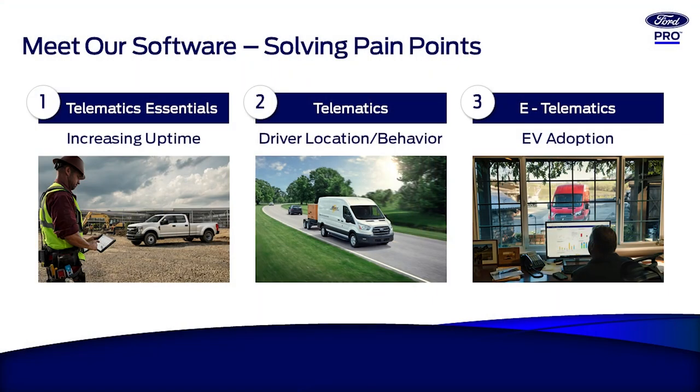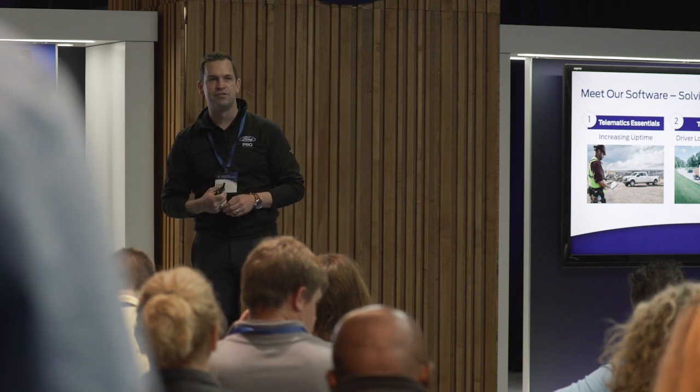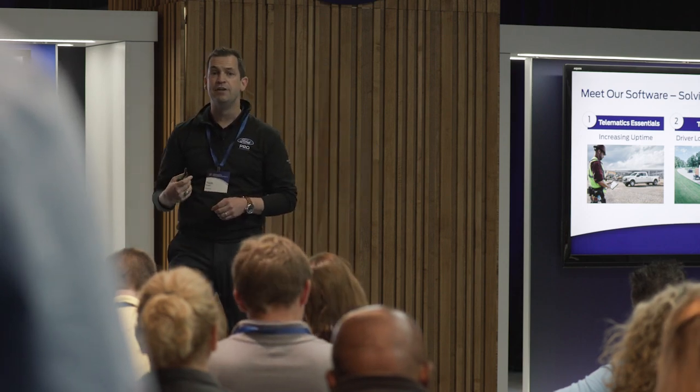And every one of these solutions is about solving pain points for your businesses. Ford Pro Telematics Essentials is all about helping you with vehicle uptime. We know that your Ford vehicle is one of the most important tools in your toolbox, and that you depend on it each and every day. Telematics Essentials and our software products are helping you keep those vehicles on the road with as much uptime as possible.